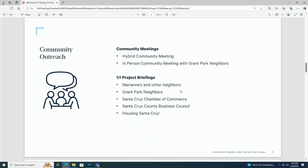In terms of our community outreach over that time, we originally hosted a hybrid community meeting, in person and on Zoom, back in early 2023, a couple of years ago. And then we recently had some in-person meetings with the Grand Park neighbors. We've had conversations with Mary Ann's, the Grand Park neighbors again, Housing Santa Cruz, Chamber of Commerce, and the Santa Cruz Business Council.